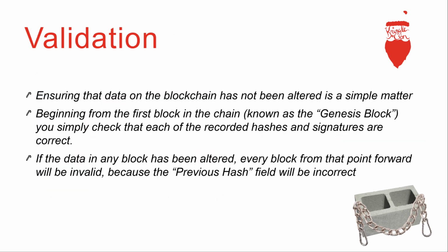How do we validate that the blockchain has not been altered? It's actually very simple. To ensure the data on the blockchain has not been altered, we begin at the first block, known as the Genesis block. It is assumed to be valid just simply by being defined as the Genesis block. From there, we begin by checking the hashes of the block and the digital signatures of the block, and we check to make sure that the hash matches the previous block hash of the following block. If at any time any of those are incorrect, all of the following blocks will be incorrect as well, and we know that we've found an invalid block on the blockchain.